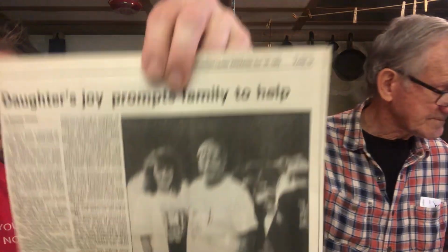This will be the last one here. Okay, we're going to end with, probably just read a little bit there. Oh, daughter's joy prompts family to help. And this is from 92, so it's also another kind of a sad story, but they're turning it into a positive.